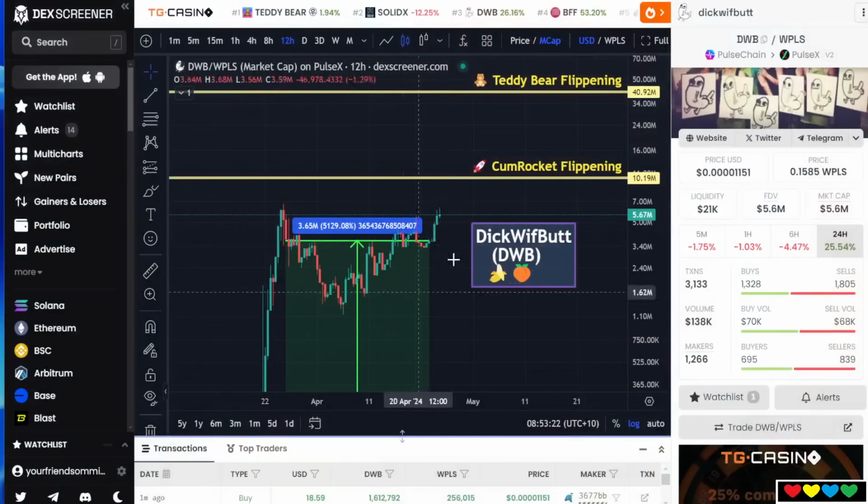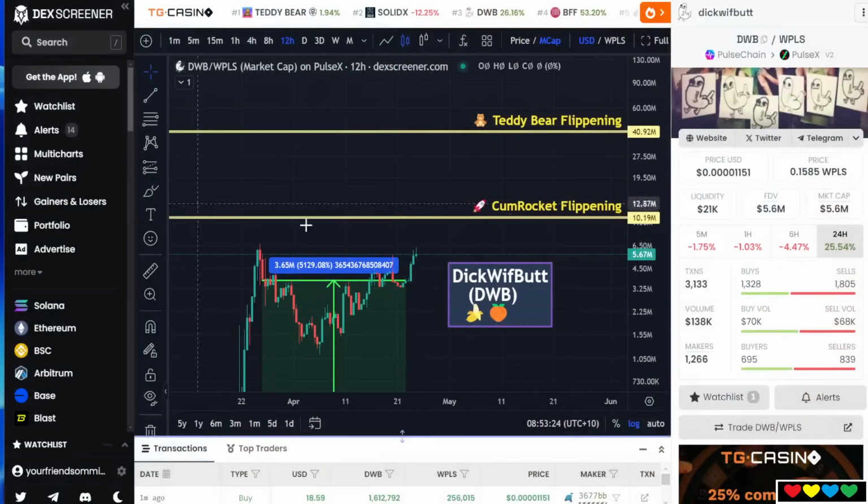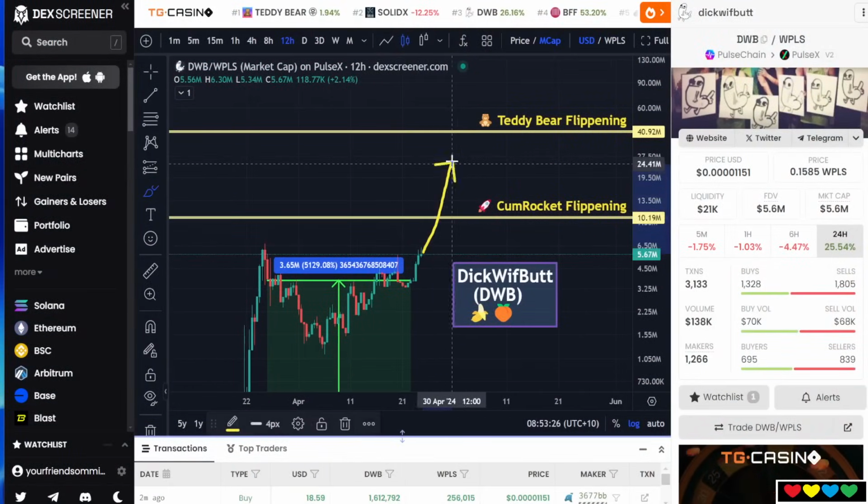So it makes you wonder, if you can do this when things are going bad, what are you going to do when PulseChain, PulseX and X are going up? That's what you're trying to suss out, friends. What's the big potential here? Because when big dips happen, you keep them in the back of your mind. Some people are underexposed to DickWifButt right now. They might only notice this if it goes to 30 million market cap and then has a correction back down to like 9.